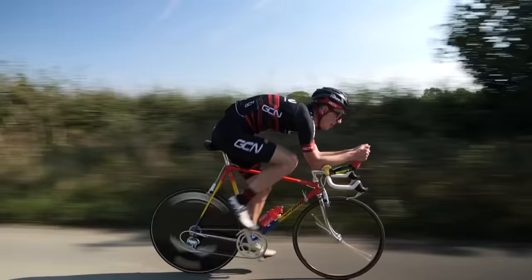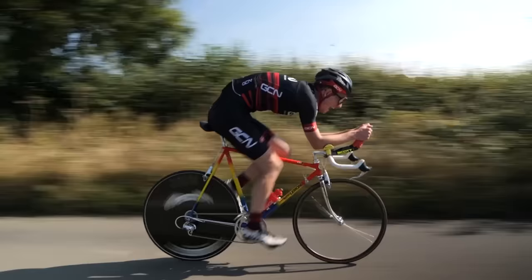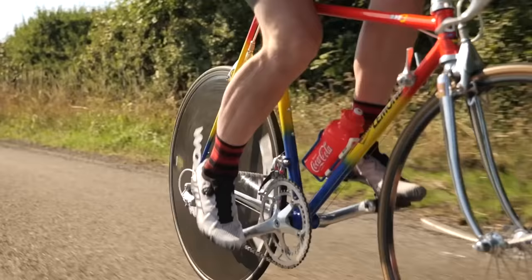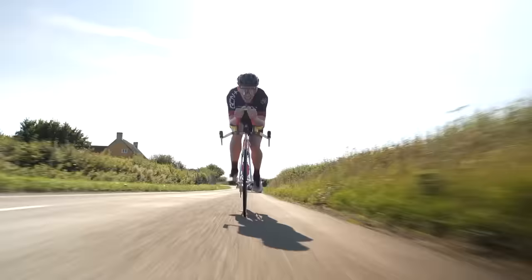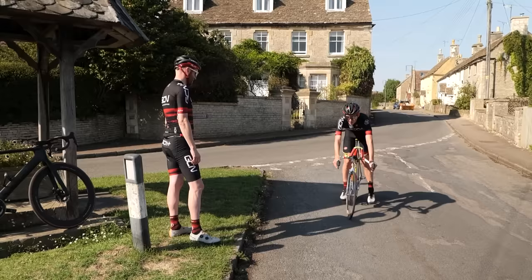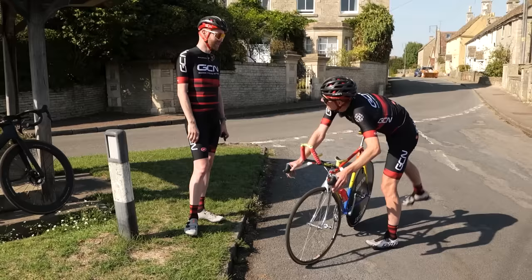We're having to really fight to hold the power. This position. I feel like I've been stretched on a rack. You look good. Look fast. Well, I tell you what, that's cool. So I looked fast. I definitely sounded fast.